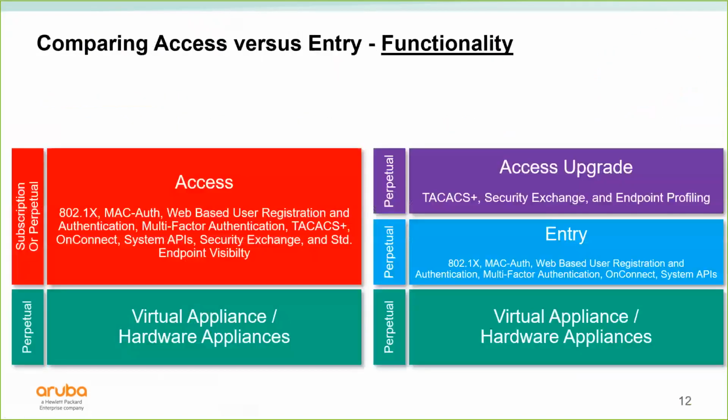So what does that look like from a feature standpoint? So now you can do entry level. You get the 802.1X, MAC-auth, web-based user registration authentication, multi-factor authentication, OnConnect, and APIs. And then if you want to upgrade to Access later, you can do that. Get your TACACS, security exchange and the endpoint profiling.